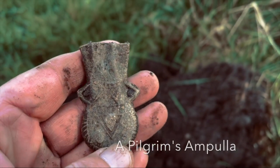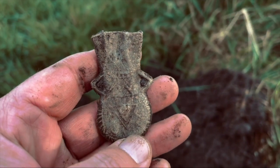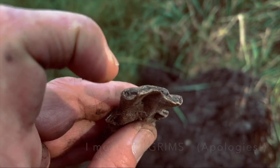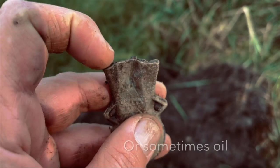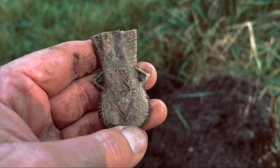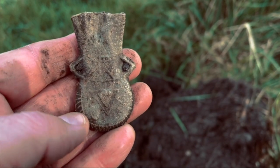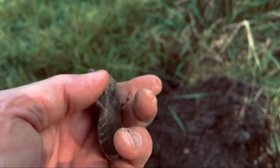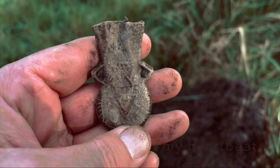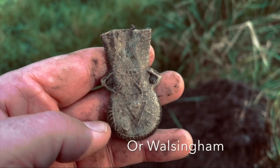It's an ampula. So in medieval times, pilgrims would carry those with holy water inside, and I would have thought around their neck, and they would then probably go down to Canterbury. The name failed because I'm so chuffed.